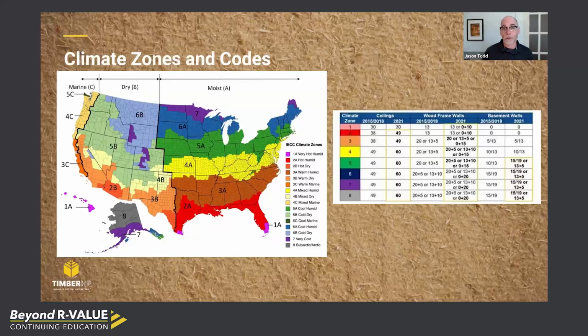How much insulation is above or towards the outside versus towards the inside will help reduce the potential for condensation issues in assemblies. Awesome. Thank you, Jason.